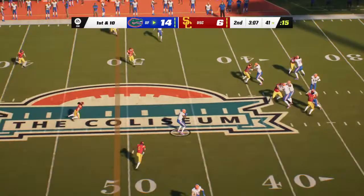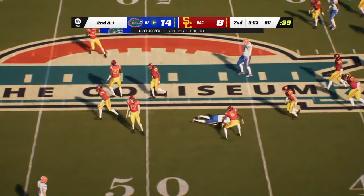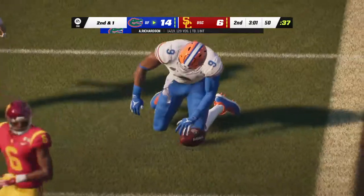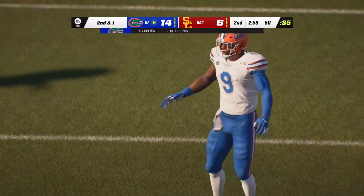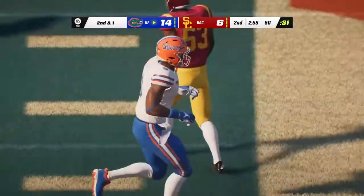Now Richardson throwing on first down, and they're going to get this up to midfield. I know the halftime's approaching, but I don't think he's going to want to take a break. That's his fifth catch. Yeah, they've really been targeting the tight end.